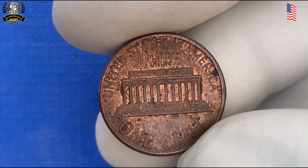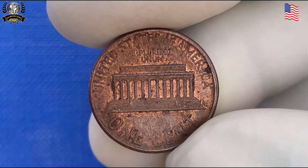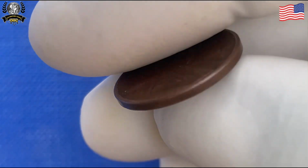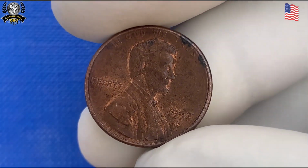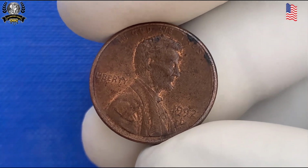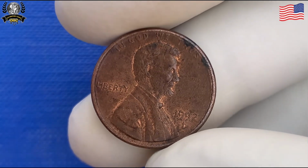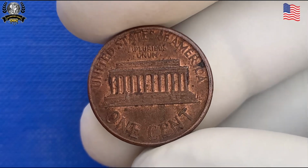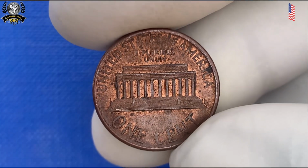For coin collectors, these minting errors are the gold mines, and the 1992 Lincoln penny has its own set of fascinating anomalies that make it so desirable. One of the most significant errors related to the 1992 penny occurred with the close AM variety. The reverse of the 1992 penny features the word America inscribed along the edge of the Lincoln Memorial. Normally, the A and the M in America are spaced evenly apart, creating a clean, legible inscription.